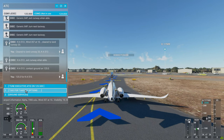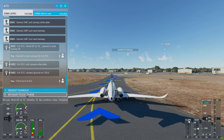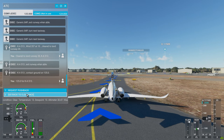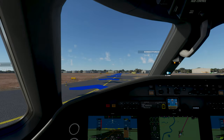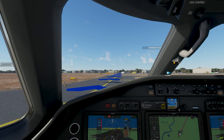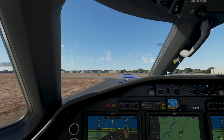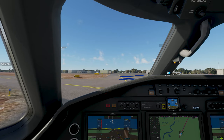Executive airport. Ground services. Alright, I think I just go park myself somewhere. I think I already have a spot for me set up anyway. This is just an automated ground channel. I guess I should have looked to make sure nobody was coming.